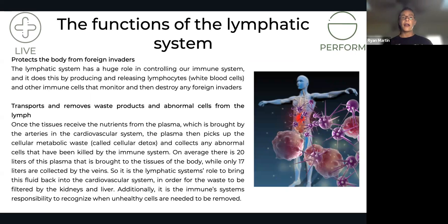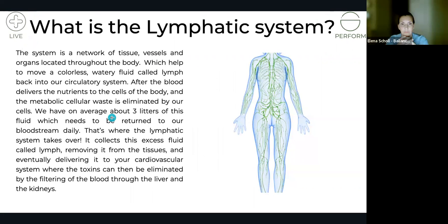So the functions of the lymphatic system: it helps to protect the body from foreign invaders, again, transports and removes the waste products and abnormal cells from the lymph, which is super important.